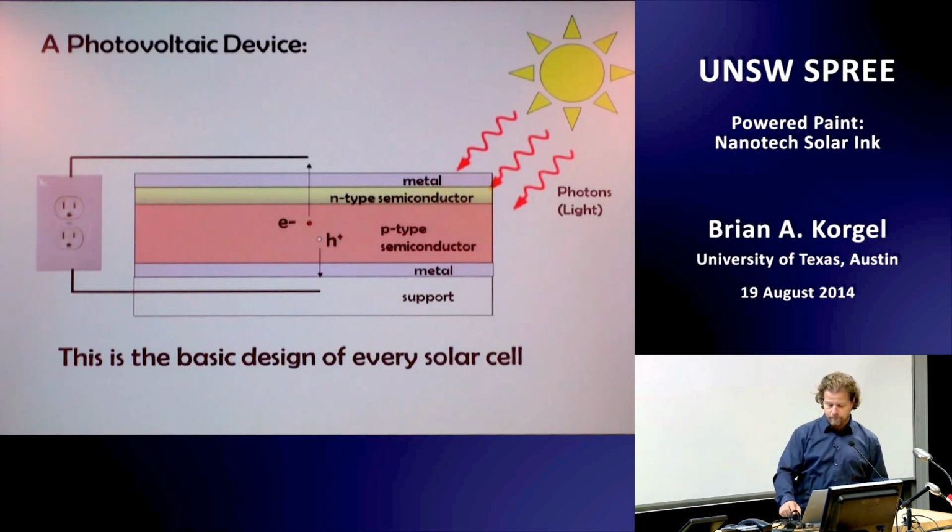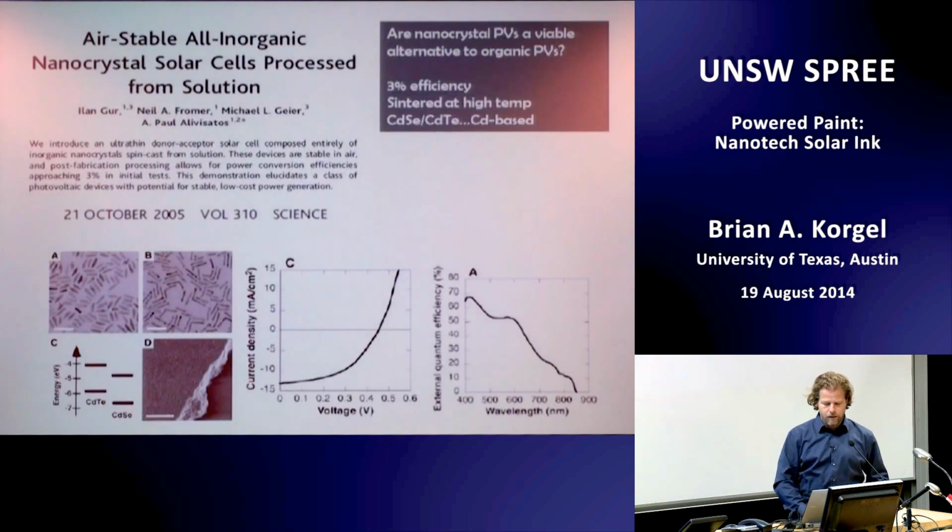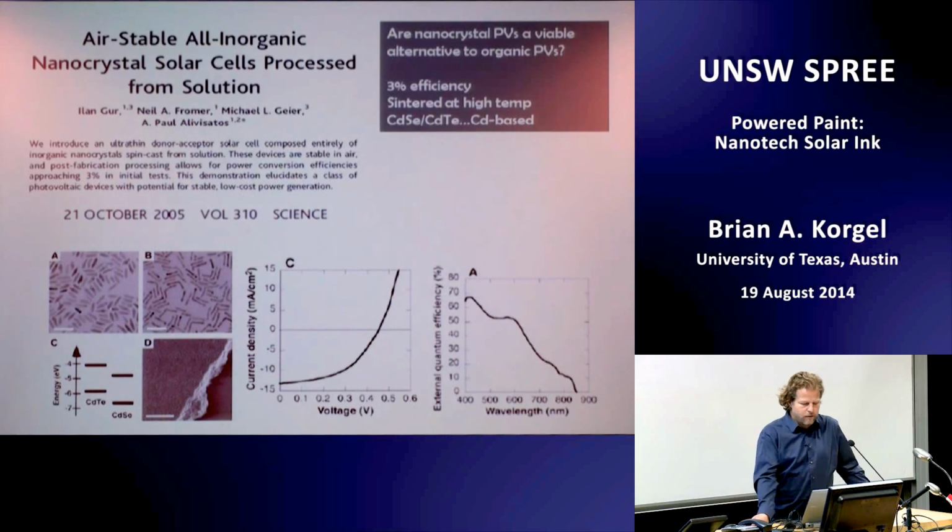Okay, so that's the structure. And what we want to do is come up with a way of essentially printing that device, trying to avoid as much as possible vacuum processing and high temperature. At least that's the goal.